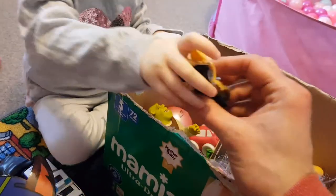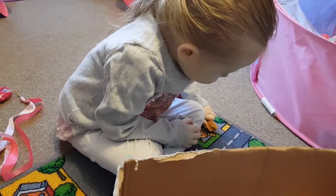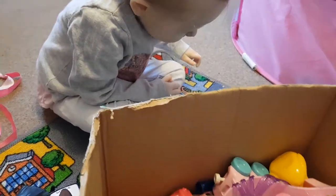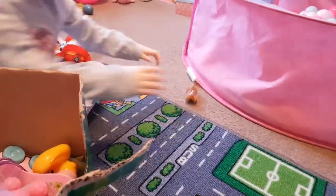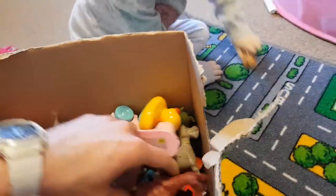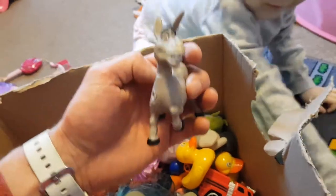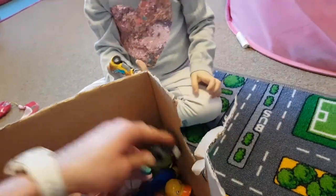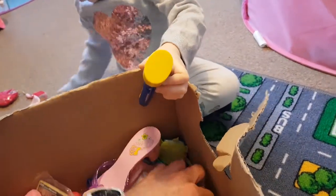What have we got? That's a car. Vroom vroom. Try that again. Ready? Hang on. Ready? Pull it back. Ready? Oh. Oh. What else have we got? Another Shrek. More Shrek. Another donkey. Oh, another torch. Yeah. It's not a real torch, is it? Pretend.